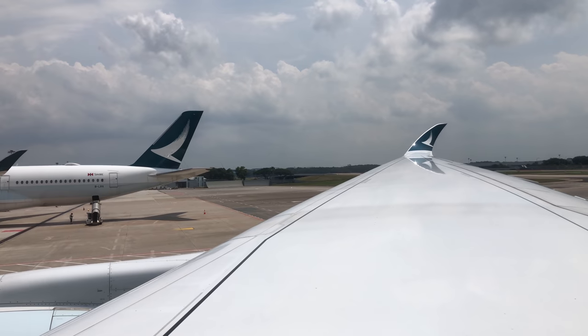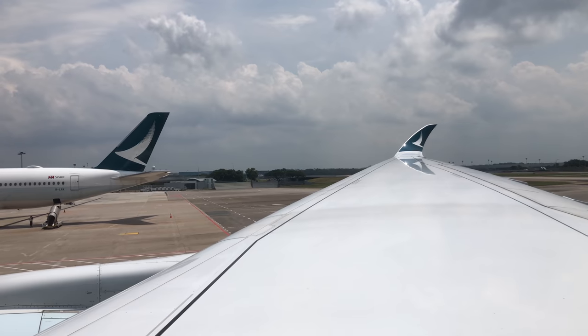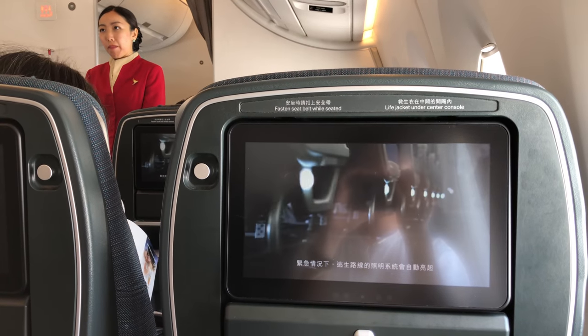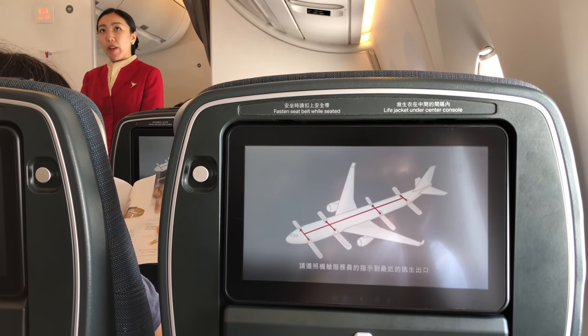Oxygen mask will drop automatically when needed. Pull the mask down firmly. Place it over your nose and mouth. The escape path lighting switches on automatically during an emergency. Please follow the crew's instructions and go to the nearest exit.